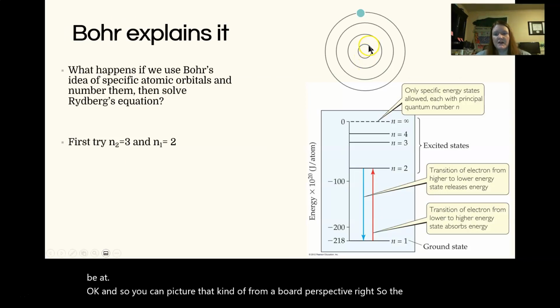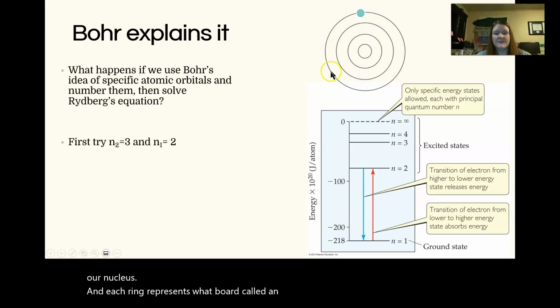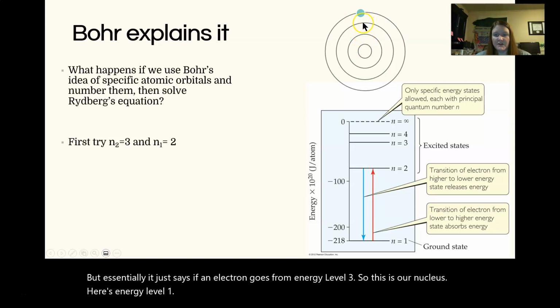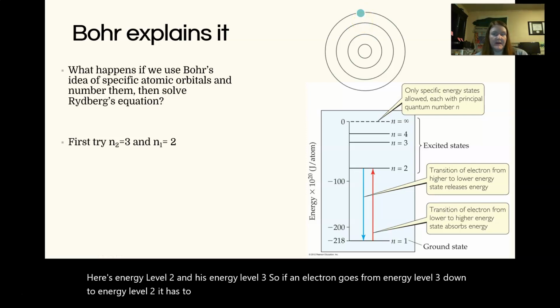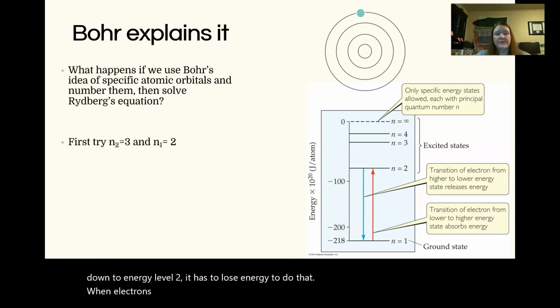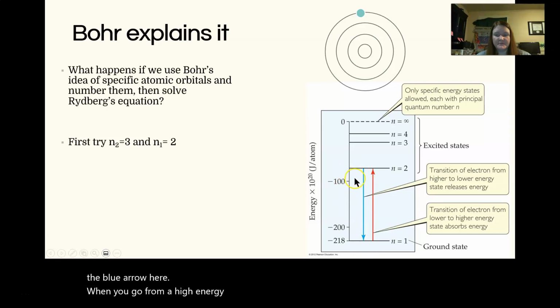So the center here is our nucleus, and each ring represents what Bohr called an orbital. And this comes from the Saturnian notion also. But essentially, it just says if an electron goes from energy level 3, so this is our nucleus, here's energy level 1, here's energy level 2, and here's energy level 3. So if an electron goes from energy level 3 down to energy level 2, it has to lose energy to do that. When electrons go down in energy level, they must emit light. We must give off light to do that. So that would be like the blue arrow here. When you go from a high energy to a low energy, you're going to emit light.